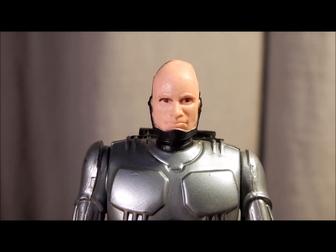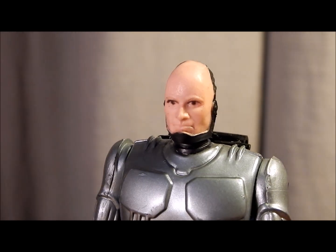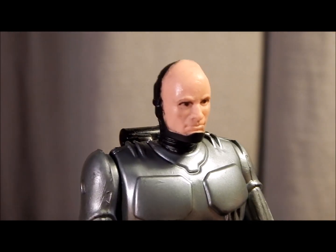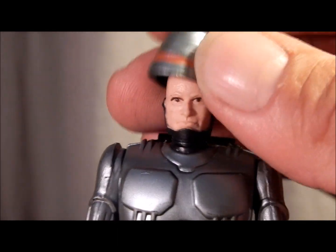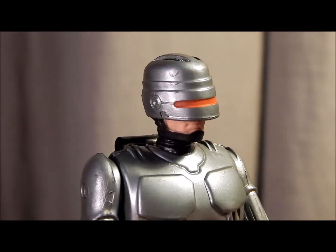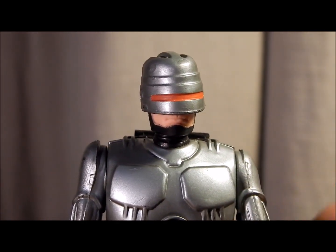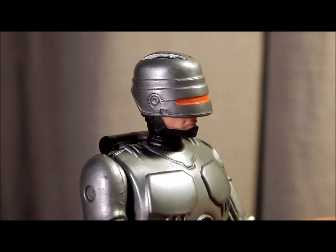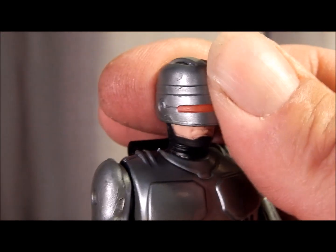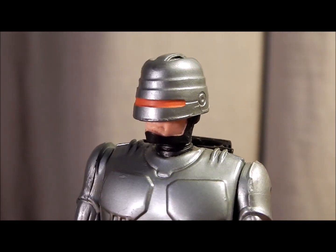So a lot of the times when you are looking to find Robocop figures, this is the way you find your Robocop, and it's a nice play feature, but unfortunately he just looks a heck of a lot better with that helmet on versus the helmet off, and the majority of the time when you do find this figure, the helmet is missing. So it's unfortunate, but he looks great with that helmet on, don't he?